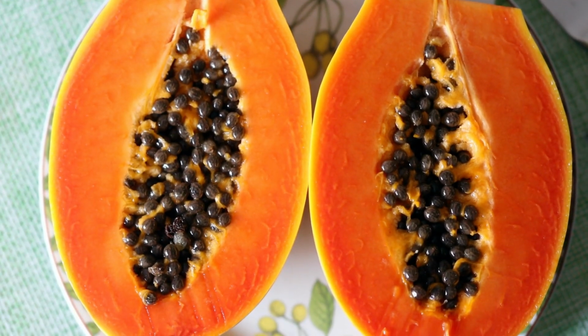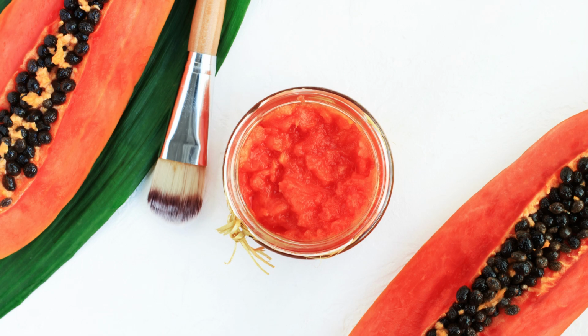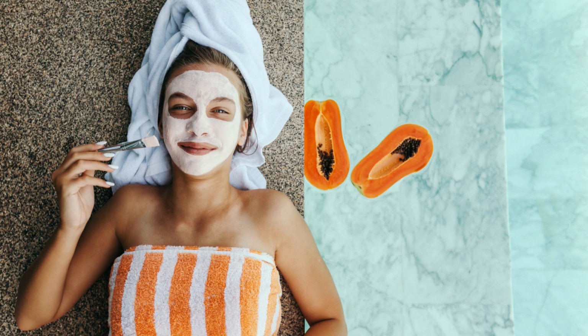Last but not least, papaya. It contains papain, an enzyme that exfoliates dead skin cells and fades dark patches. How to use: mash ripe papaya into a smooth paste. Apply as a face mask for 15 minutes. Rinse with cool water. Regular use will leave your skin refreshed and even-toned.